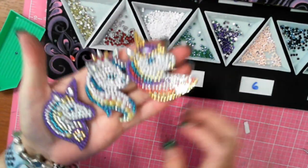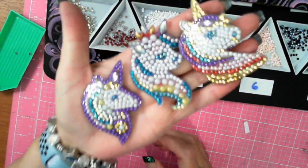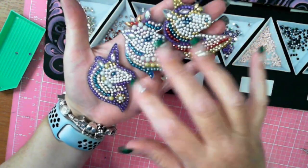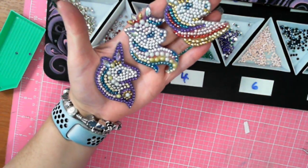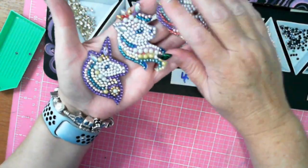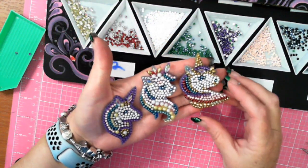They're kind of cute. I am not going to use translucent powder on these. I'm going to use ultra fine glitter on these, which I don't have beside me. They're in the craft room, in the resin room. But yeah, so that's what they look like.